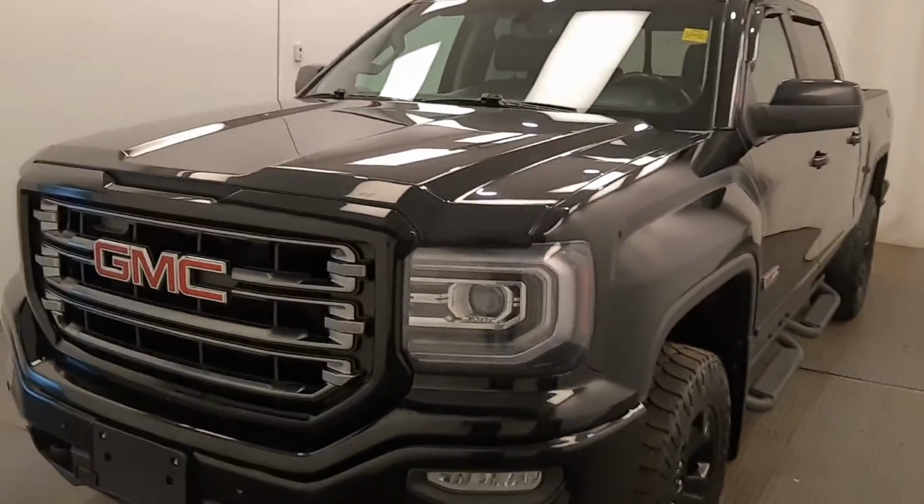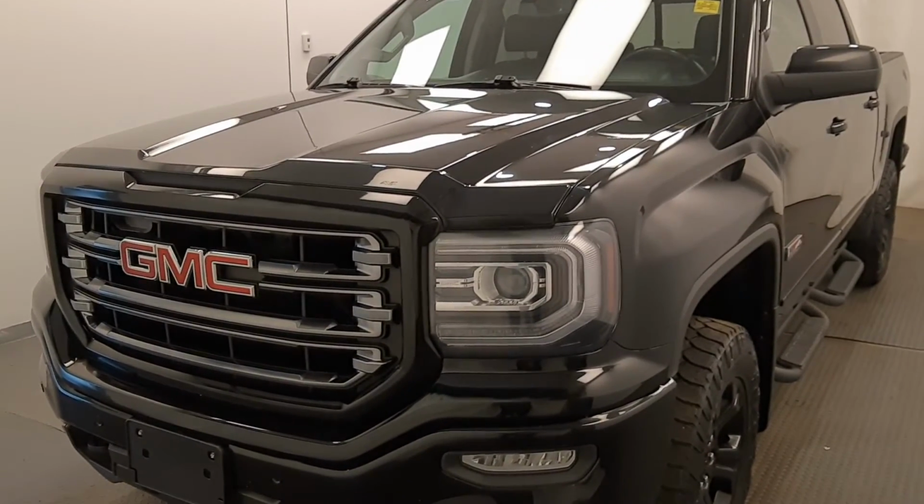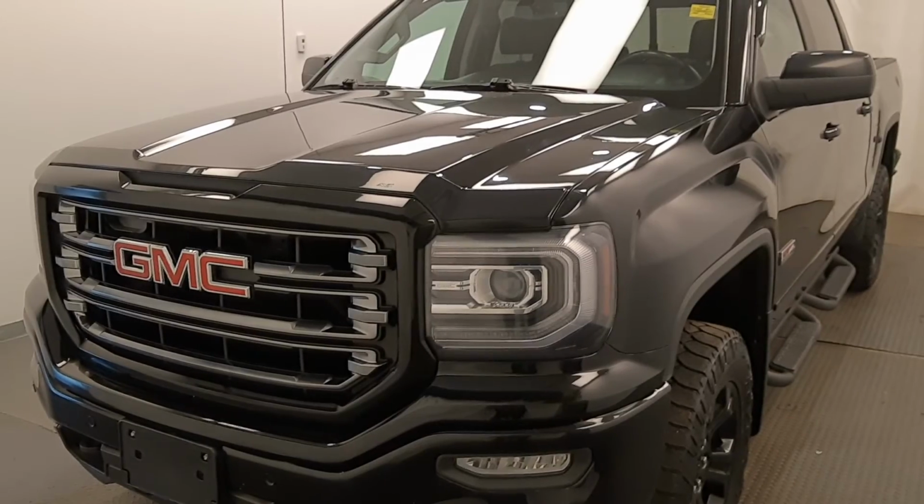Once again, 227310, 2016 GMC 1500 Crew Cab. It is the all-terrain in black.